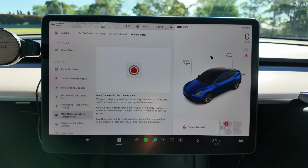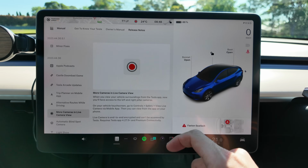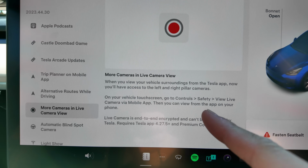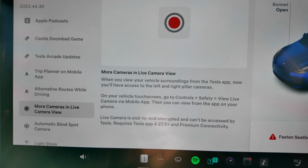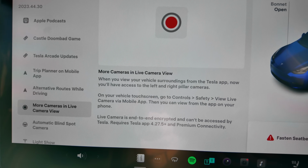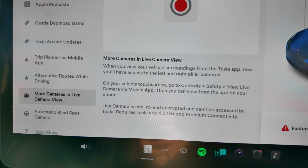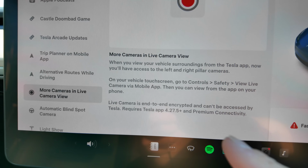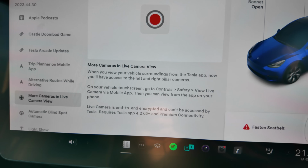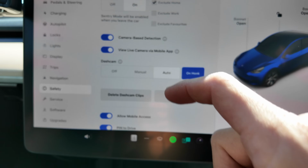Okay, next one is more cameras in live camera view. When you view your vehicle surroundings from the Tesla app, now you'll have access to the left and right pillar cameras on your vehicle touchscreen. Go to Controls, Safety, View Live Camera via mobile app. You can view from the app on your phone. Live camera is end-to-end encrypted and can't be accessed by Tesla. Requires Tesla app 4.27.5 and above and premium connectivity, so that's important. So let's go to Controls, Safety, and that is enabled, so that's good.